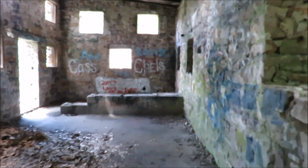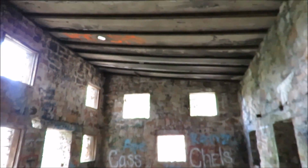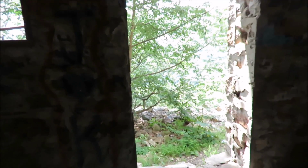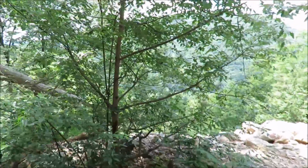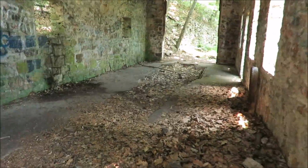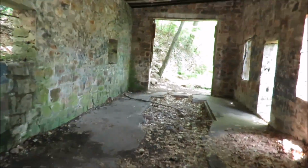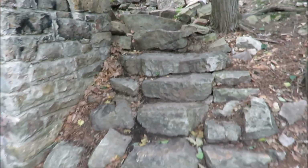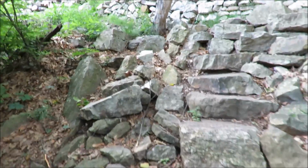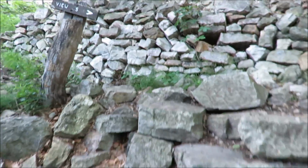Bars in the windows. Pretty cool in here. All right, going up some more steps. This must be another view over here.